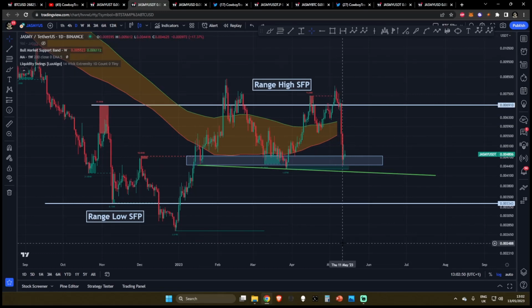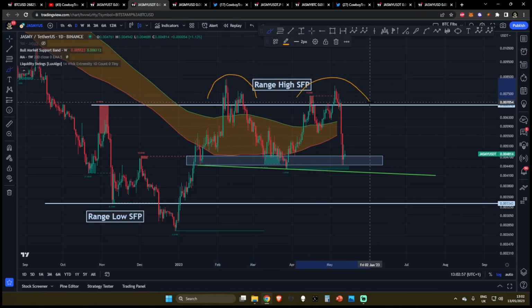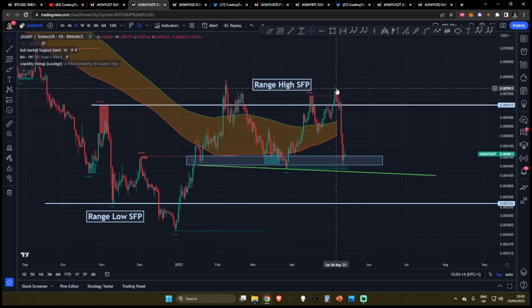So it's probably about time, considering how we've had multiple macro rejections. You can see we've got these two major ones here, and within these, we had one big rejection followed by one smaller rejection. Over here we had one smaller rejection followed by one bigger rejection, but really we're looking at these two major SFPs, which is going to correlate to this nasty double top structure. We're going to talk more about what this pattern is in a second, but as you can see, we are coming right down to this blue box of support right now.